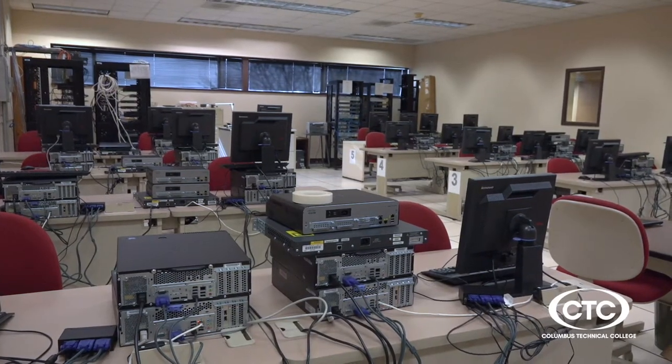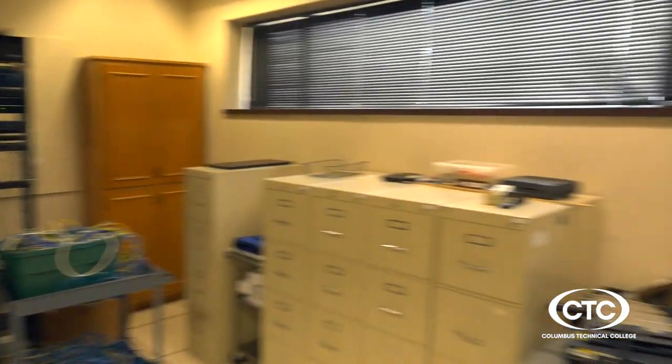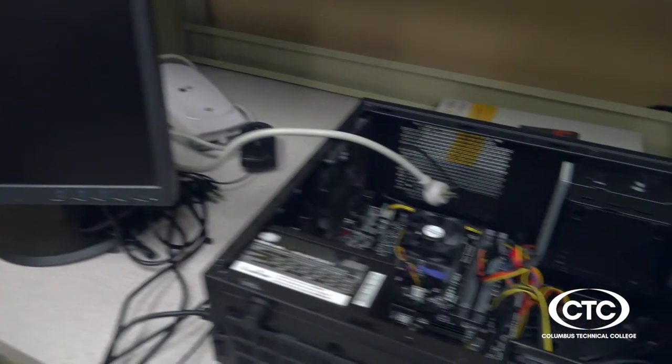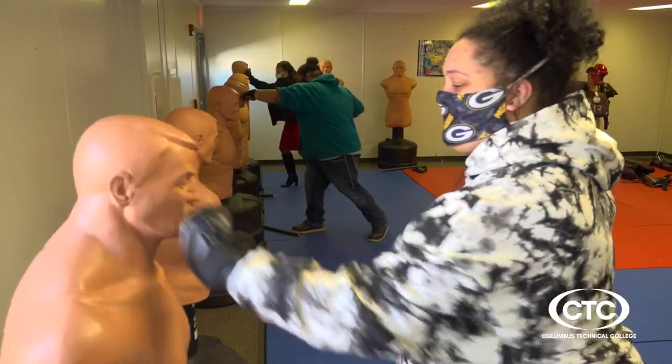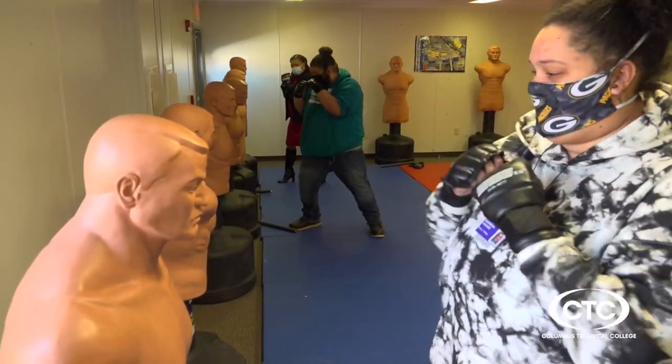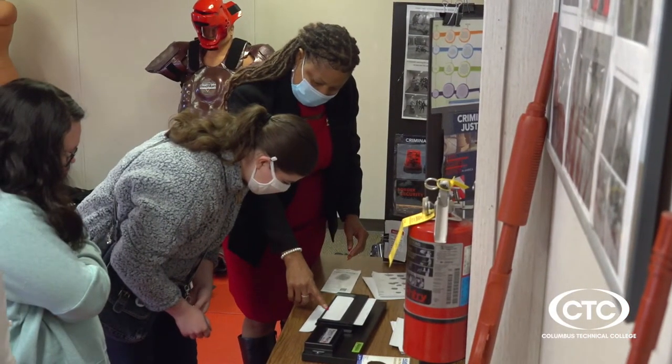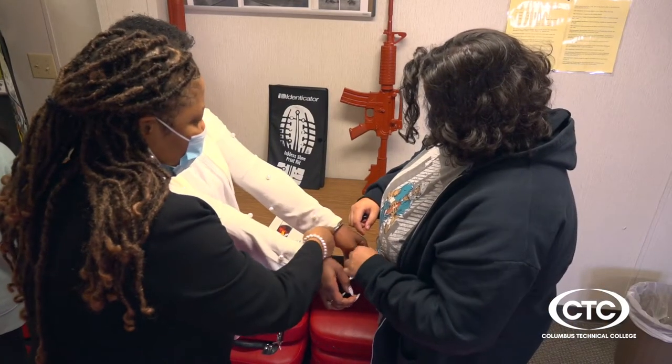All of our computer and IT related offerings are also here. These include computer networking and support, cybersecurity, and IT professionals. Maybe you see yourself as a man or a woman in blue. Columbus Tech offers a criminal justice program where students learn the ins and outs of being an effective and efficient officer of the law and prepare for post-training.